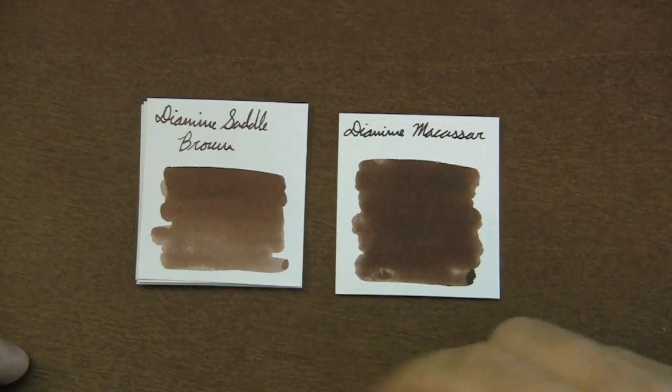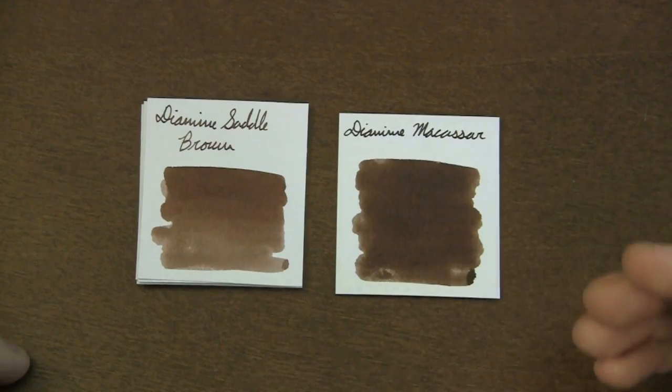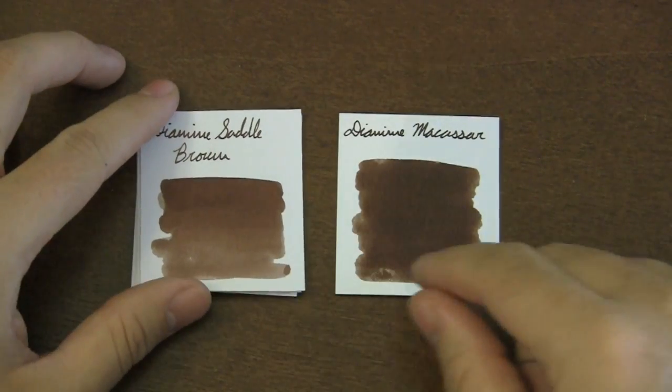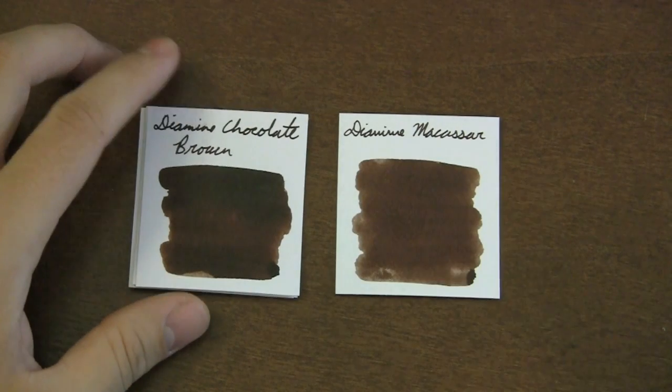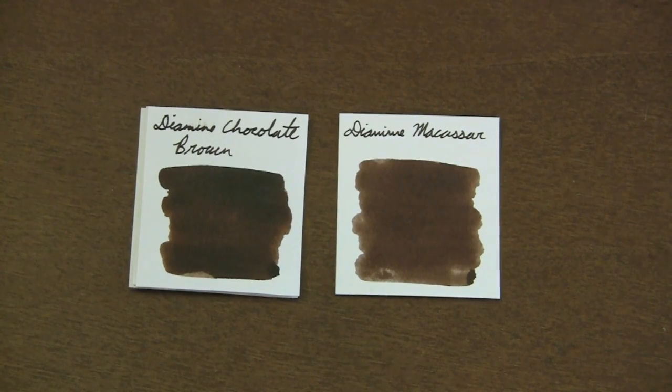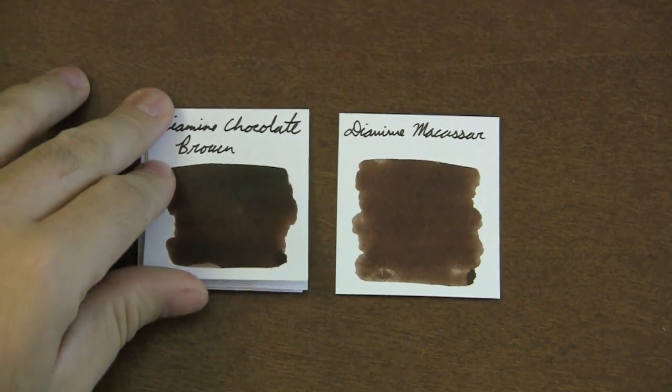Diamine Saddle Brown, very, very close to that. Just a little darker, a little more saturated than Saddle Brown. Okay, but if you like Saddle Brown, you'll probably like Macassar as well. I was thinking Macassar would end up like a chocolate brown, or maybe even a little bit darker, but it's lighter than chocolate brown. It's not going to be quite as Hershey brown as chocolate brown is.